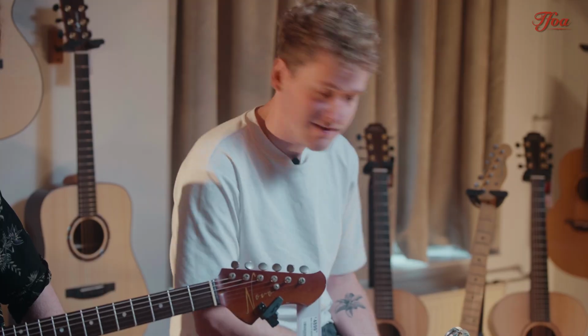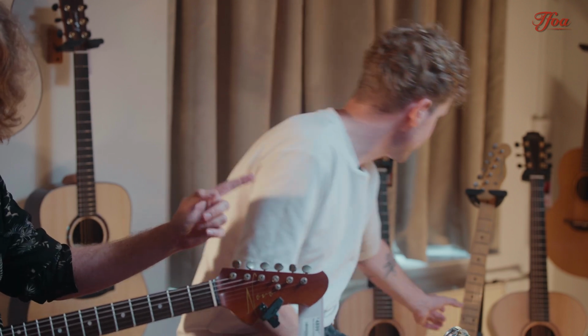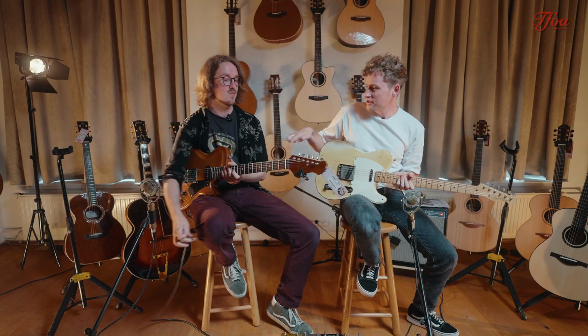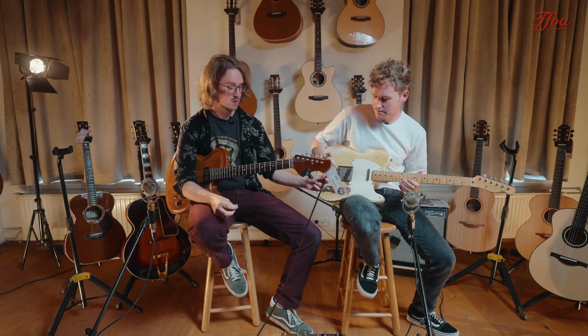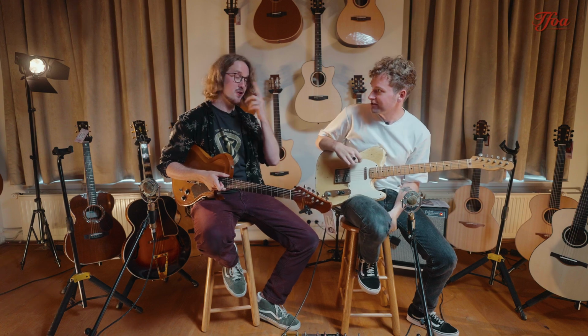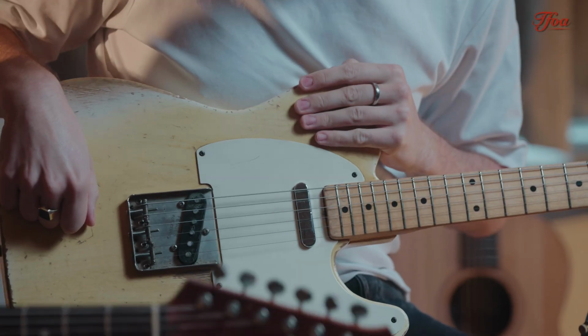All right, shall I get my Telecaster to compare? Grab your Tele. So that's funny. I think they did this with the Ash to stick to the original Telecaster. I think so too. Yeah. Because this is also an Ash body.